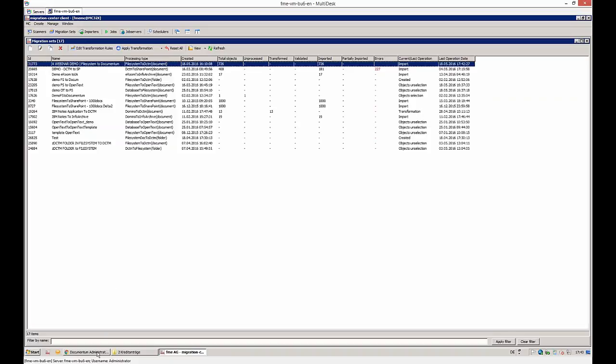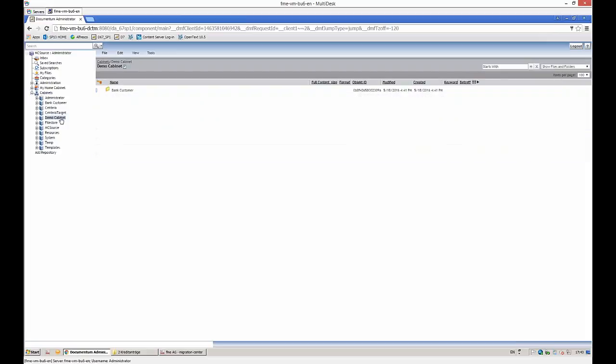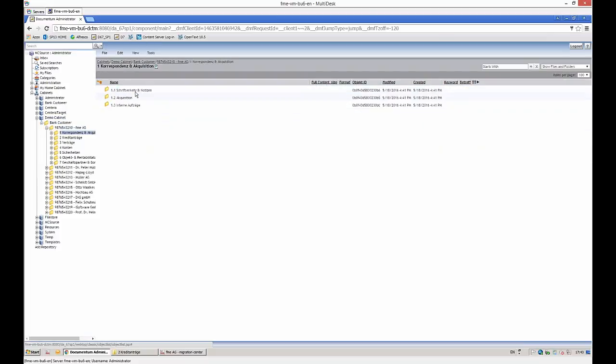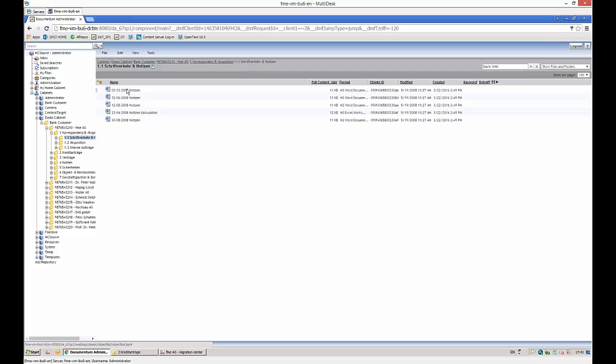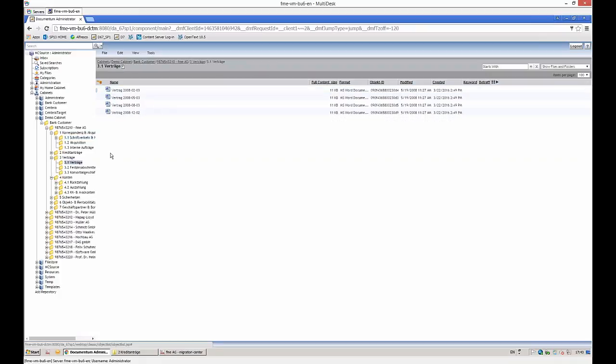Now, of course, we can check it in the target system. Let's have a look if we have created a new mixset. Yes, we have the demo cabinet, and now it created, hopefully, all the folders and also the documents inside here in just some minutes with a very basic transformation, right?